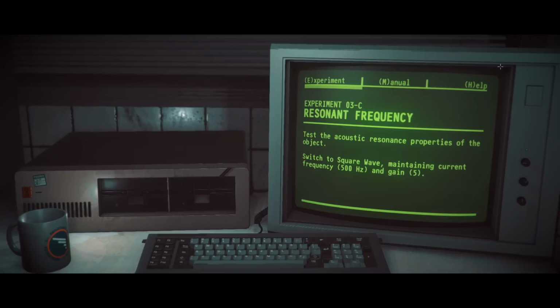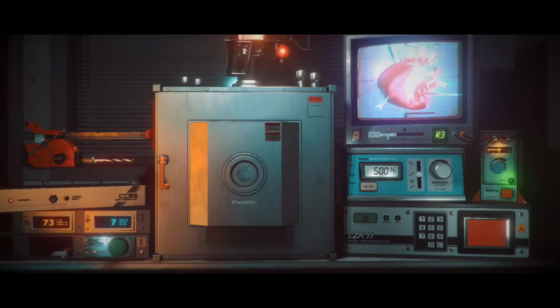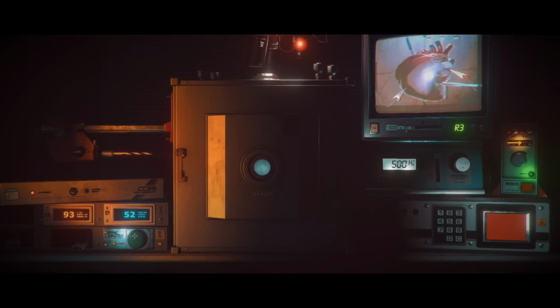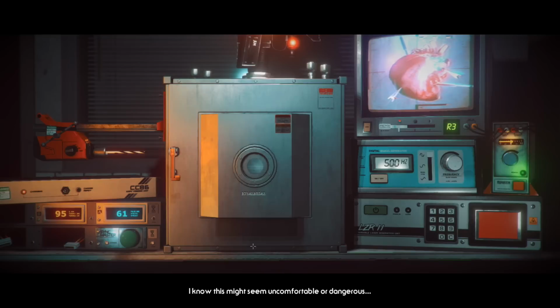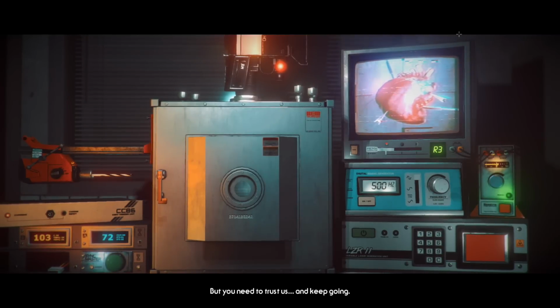Test the acoustic resonance properties. Switch to square wave, maintaining current frequency and gain. Okay. If you're sure. Here we go. It's the worst that could happen. Oh, it doesn't like it, though. Look in there. It doesn't like it. Ooh. Seeing good activity on this side. Seeing definite spikes in movement. Yeah, but not in a good way. Uncomfortable or dangerous. But you need to trust us and keep going.